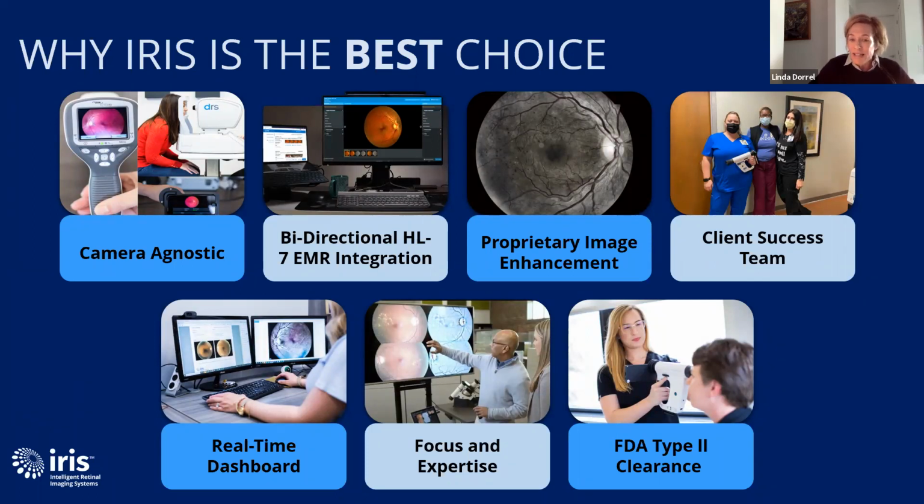And then the last thing I want to mention is our focus and expertise. This is all we do. So we really work with you to ensure that your program is set up for success.